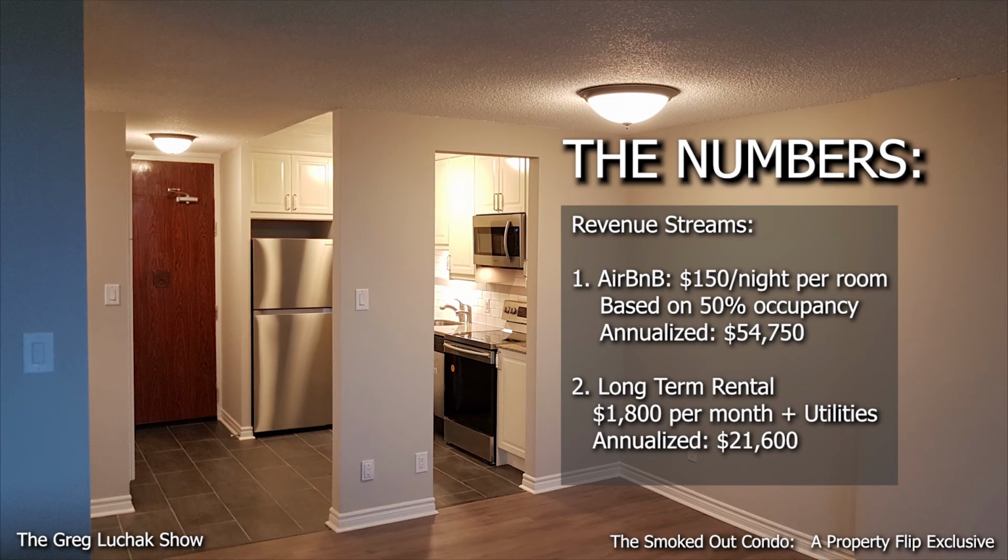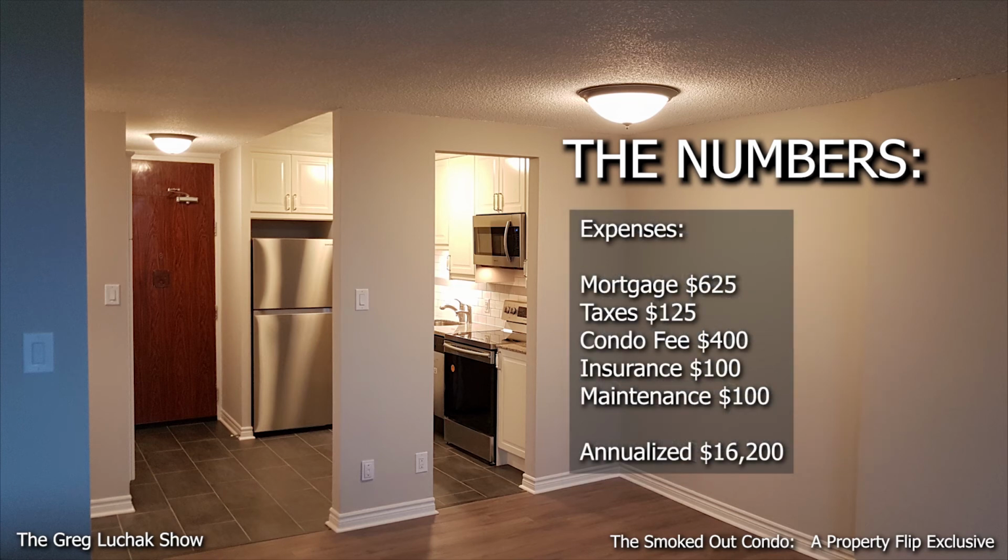Now, getting back to the revenue streams, as an Airbnb, you could easily get $150 a night if you're renting out 2 rooms. If you try and cheat the system and keep the entire unit as an Airbnb, you'll do really well. But let's say you follow the rules and it's owner-occupied, and you're renting at least 2 rooms a night at 50% occupancy, that's annualized revenues of about $54,750. As a long-term rental at $1,800 per month plus utilities for a 3-bedroom, that's about $21,600. So it's less than half. You can see where there's an advantage to going Airbnb.